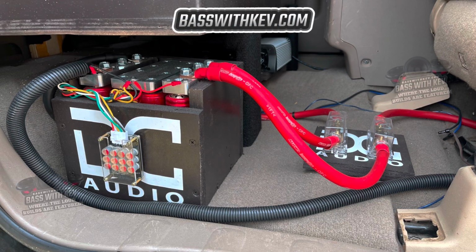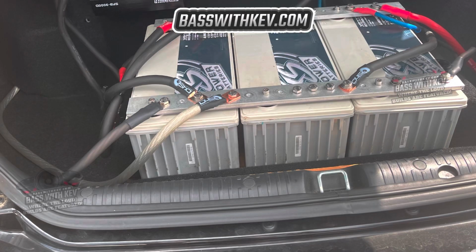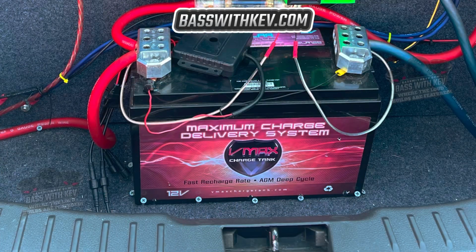When it comes to powering your car audio system, there are two main types of batteries to choose from: lithium and AGM. Both have their own advantages and disadvantages that you need to consider before making a decision.